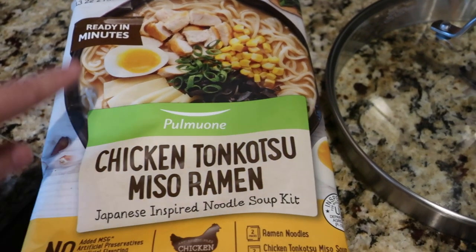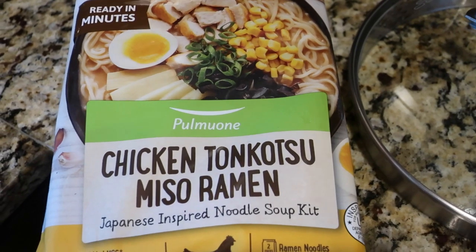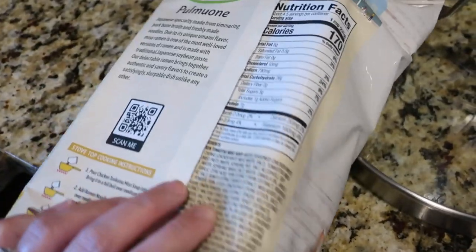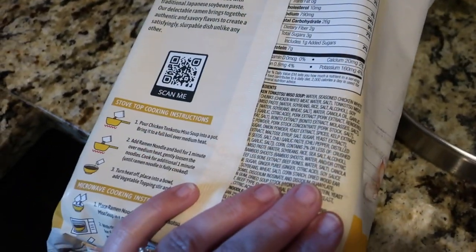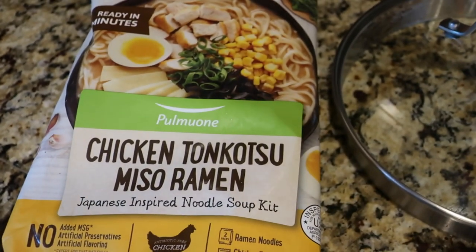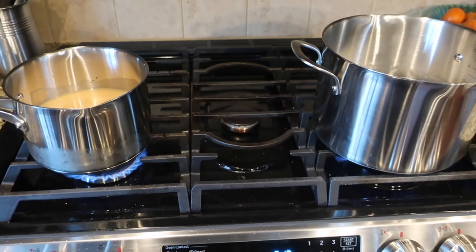And I always make some extra hard-boiled eggs on the side so everyone can have their own egg. So I'm getting that going, and then this actually goes pretty quickly because you just have to heat it up and then put the extra ingredients in. So I'm gonna get another pan out for this to get this going, and we're gonna have some ramen for dinner.